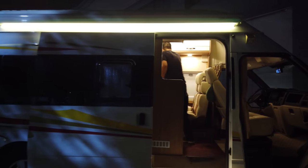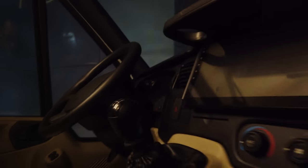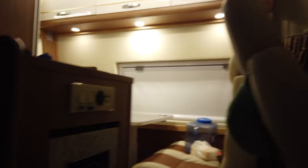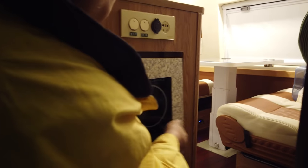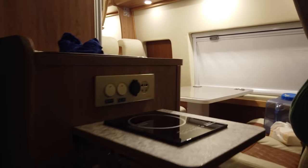Okay, and we're in. It's open. She's helping us turn off all the lights. Because you can't see out of the back, the rear view mirror uses a camera, which is pretty nice. You can see pretty clearly in the daytime, in the nighttime. Manual shift, diesel. Here's an indoor cooking induction cooker. Comes out. Oh yeah, nice. Can heat up some soup or something like that on there.